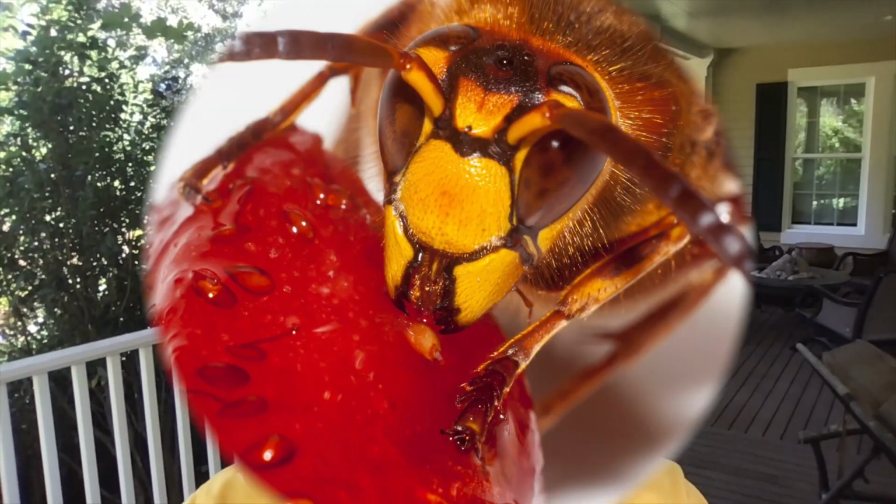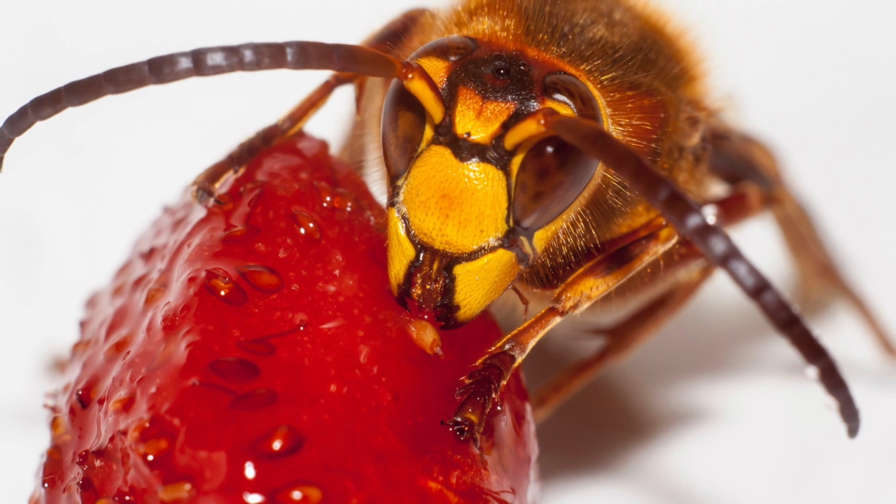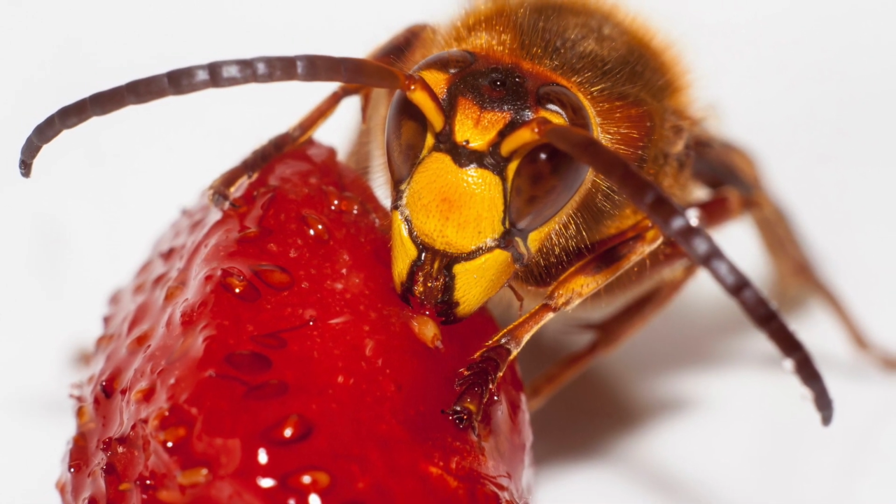So let's find out more about our fabulous little friends, all the insects that can do great things on our farm, and how to live with them in harmony. In that vein, here's the cutest picture of a hornet that I could find. They truly are great pollinators. They're also really good pest control.